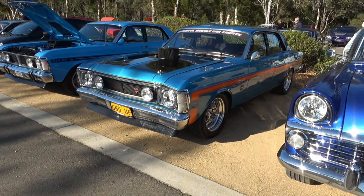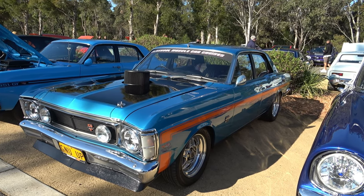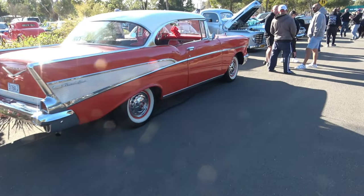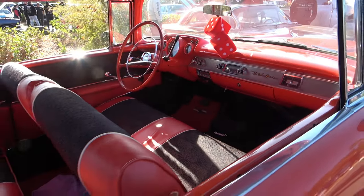And Jason's Tuff XWGT. Yes, sir. Been in this car at Summernats. Go back and have a look at that. 57 Chevy. Yes, sir. He runs at my sister's house. It's a big farm the other day. And he ran past there. Love it.